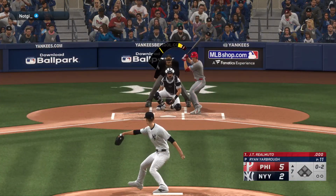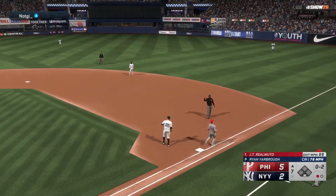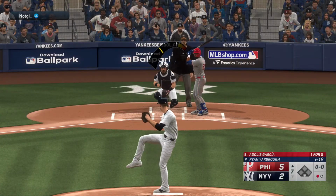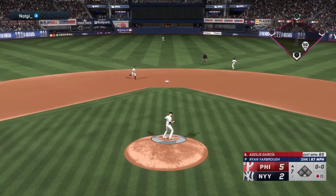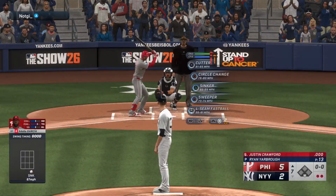The 0-2. Bounce to the left side. Caballero throws to first in time. And the leadoff hitter is set down to open the 7th. Adolis Garcia will hit next. What a stop. Over to first, and they get the out. So up next, Justin Crawford.